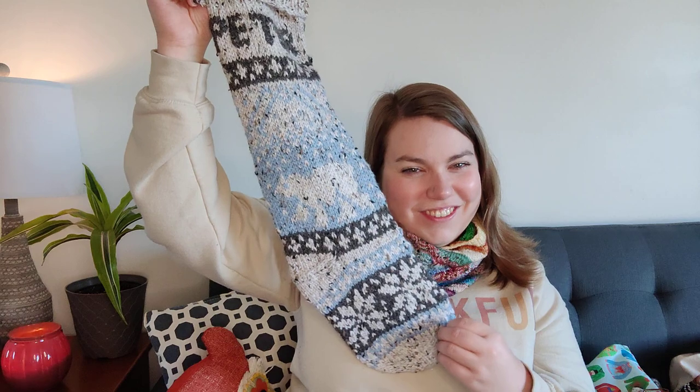But can we just, I just love how this came out. I am so happy with it. I really hope my nephew loves it. I hope my sister-in-law likes it. It was such a fun pattern. It didn't take me any time at all to knit this up.